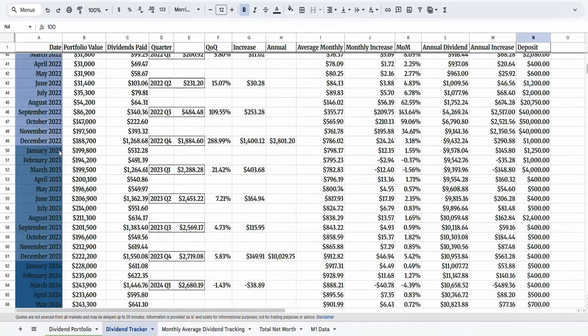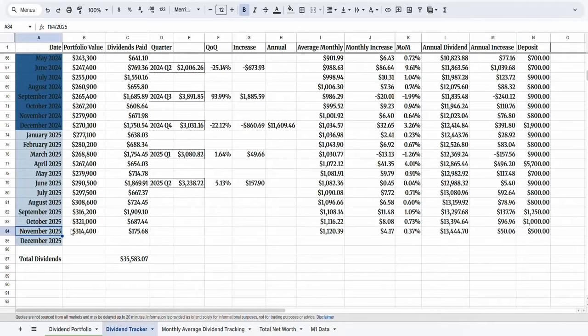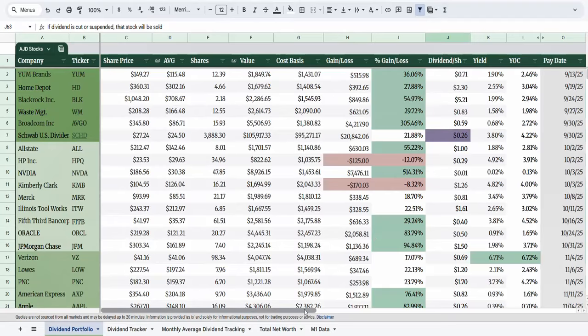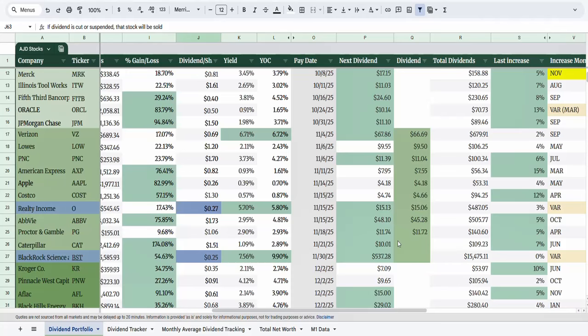March 2019, we'll go to where we're at right now. November. Here is the current portfolio value at $314,400. I round it down to the nearest $100, you can see right there. Here are the dividends paid so far in November. We're not close to being done. I'll show you what remains. It's just a few, really. We'll go over here. So here's our last two, our Caterpillar and BST. Of course, that's the one that rolls in tomorrow morning. And we'll see this next dividend is going to go up as a result of that dividend reinvestment from Procter & Gamble.